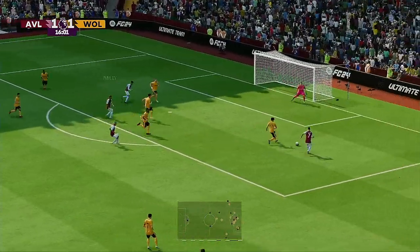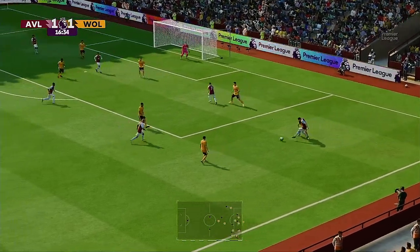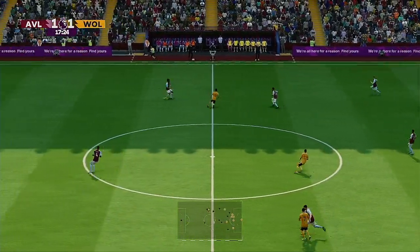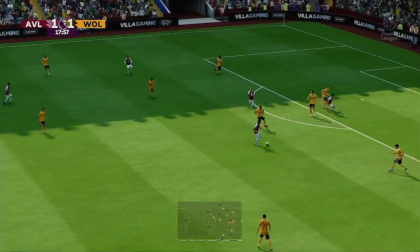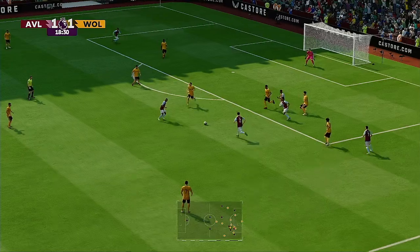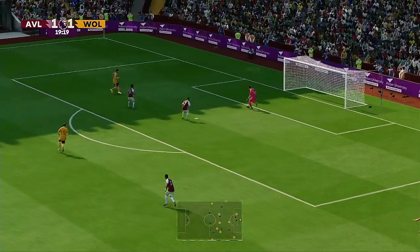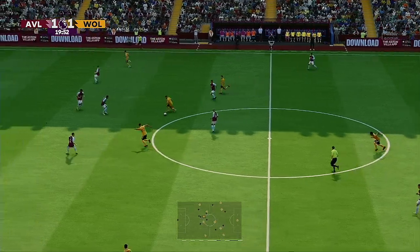Bailey. Good vision. Douglas Luiz. Bailey. Could be a chance. And away, they've got it clear. Bailey. A chance to deliver into the box. Needs to be careful here. Pablo Sarabia. There's a chance for the breakaway here.